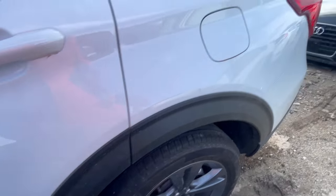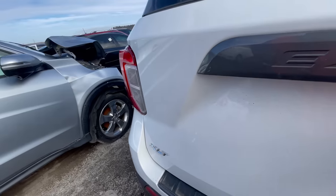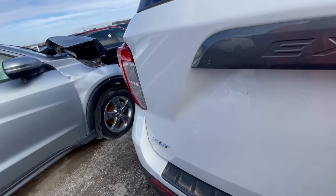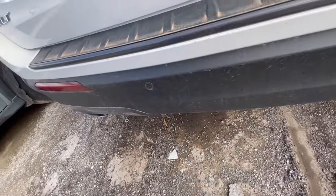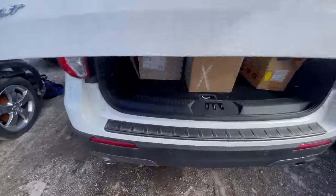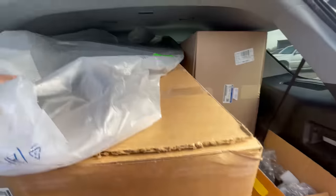So very quickly, let's just kind of do this and see what's in the back here. Where do you push this thing? Is it this kind of thing? Do you do this for these cars? I don't even know. Here we go. Open sesame. Depot, there's your headlights.